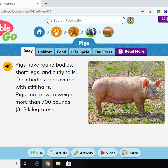Now, when I click on the pig, it gives me a picture and a paragraph. I notice that there is a little speaker there, and that tells me that if I click on that speaker, it's going to read all of these words for me. So if I can't read it quite yet, that speaker's there to help me.